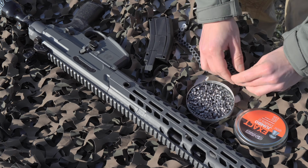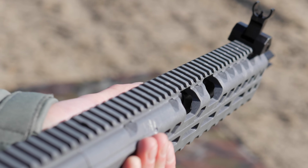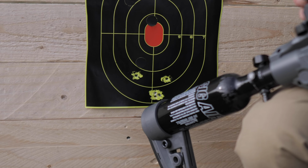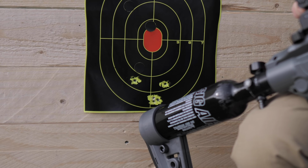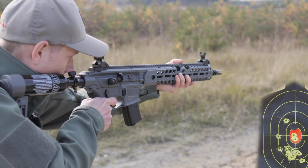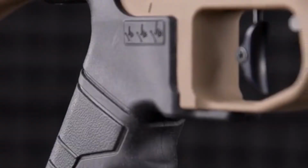Adjustable iron sights that are actually functional are rare these days, and you've got plenty of room to mount optics thanks to the full-length rail. Durability is top-notch. I managed to drop mine from the bench during a session, accidentally, of course, and it held zero like a champ.